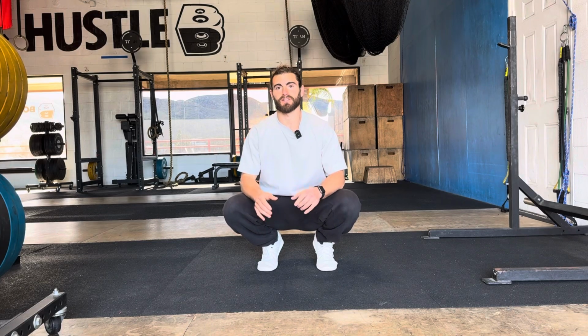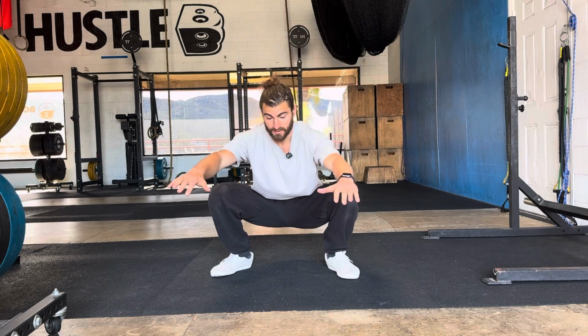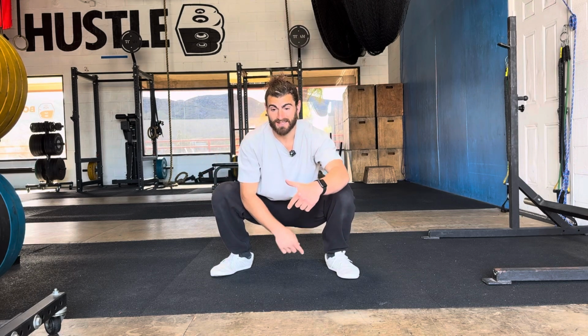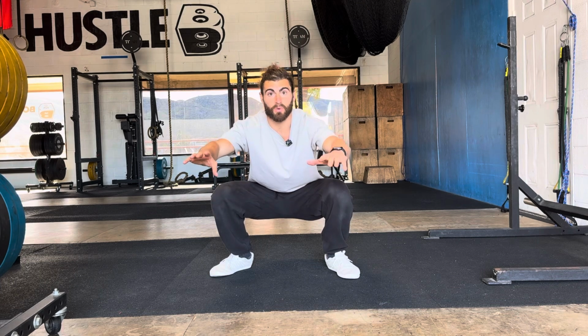Let's talk about some differences. Your adductor magnus, which is a muscle of the posterior chain, is actually a stronger hip extensor coming out of deep hip flexion. So think about a weighted squat. Your adductor magnus is going to produce that hip extension coming out of the deep squat.